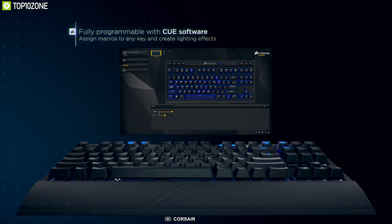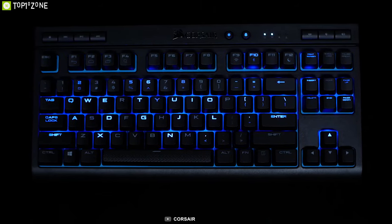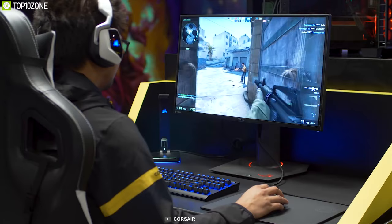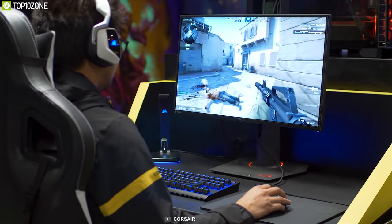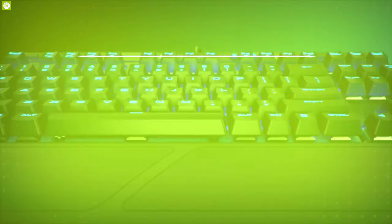You can assign macros to any key and customize dynamic lighting effects with Corsair Utility Engine to take control over your keyboard's lighting. This keyboard offers up to 15 hours of rechargeable battery-powered wireless work experience, or you can connect it via USB cable for uninterrupted workflow.